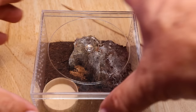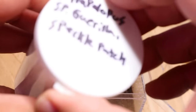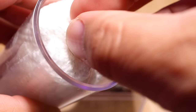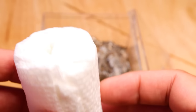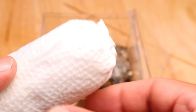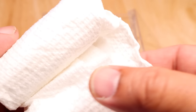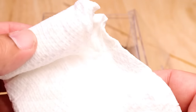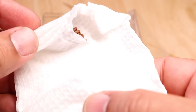All right, and last but not least, the Haplolepis species gorilla speckle patch. And I don't know much about them. I'm assuming they're pretty close to what a pumpkin patch tarantula is. So they are dwarf species. They look very similar to the pumpkin patch, just a little bit darker. Markings are a little bit different. And I'm not sure how bolty they are, so I guess we're about to find out.